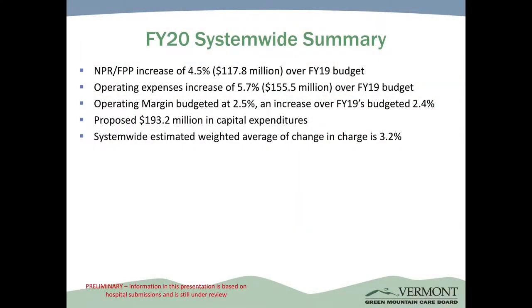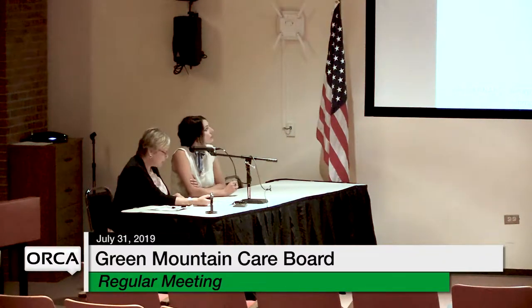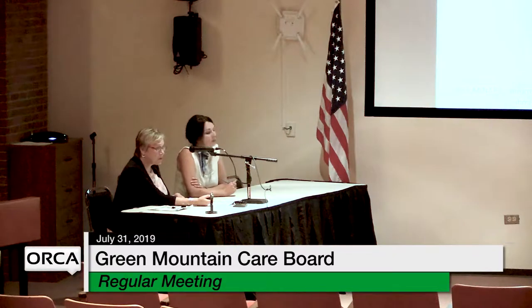We will also be showing you system-wide summaries of net patient revenue fixed prospective payment increase of 4.5% or $117.8 million over the 19 budget. We're also showing the operating expenses increase of 5.7% or $155.5 million over 19. Operating margin budgeted at 2.5%, an increase over the 19 budget of 2.4%. Proposed $193.2 million in capital expenditures. Those include the CONs also. Then we have system-wide estimated weighted average of change in charge is 3.2%.